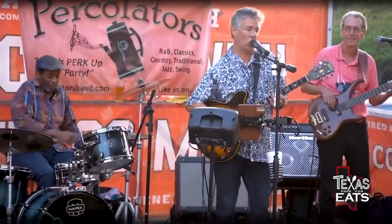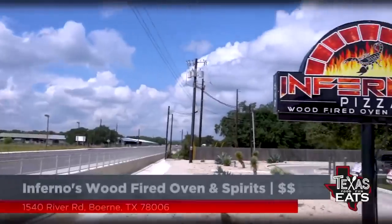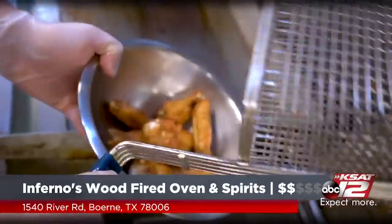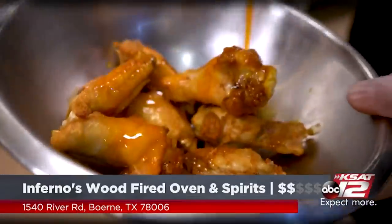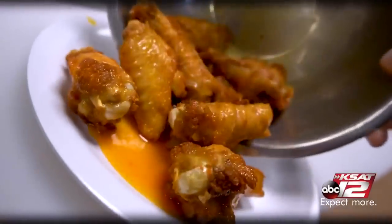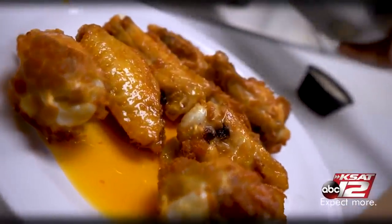And on the other side of San Antonio, in Bulverde, Texas, there's another Inferno's location. Something else that you can get when you come out to the Bulverde location, chicken wings. Come on, beer, pizza, chicken wings, your favorite sports team, it all works out. Now, they're making it all fresh here to order, so when you get it, they're gonna toss it right there. These ones are the scorpion pepper oil chicken wings, if you're brave enough to try them.